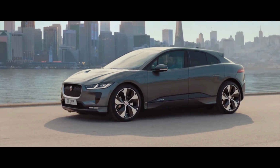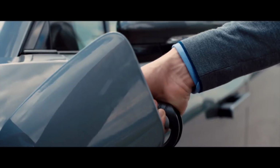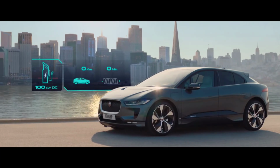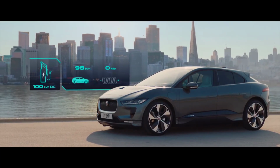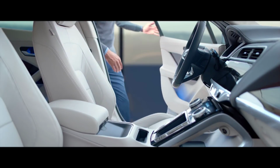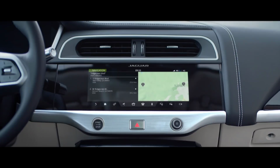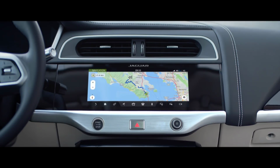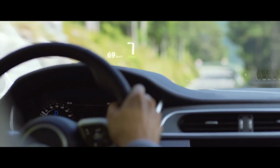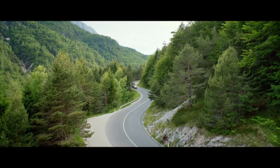Fast charging points are springing up worldwide, giving the I-Pace a charge time from empty to 80% of less than 45 minutes. And with artificial intelligence technology to recognize the driver from their key fob and calculate the car's range based on their driving style and regular journeys, the I-Pace is at the forefront of the electric revolution.